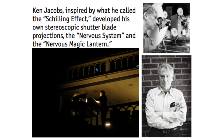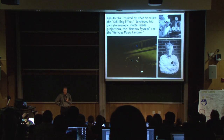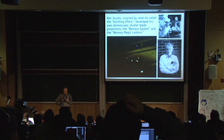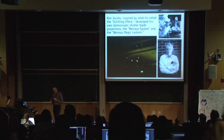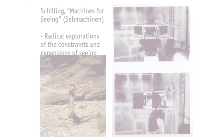Also interesting is that you may know Ken Jacobs, who has performed a lot with systems called the Nervous System and Nervous Magic Lantern, either films with two projectors and these rotating shutters, or slides. And what Ken Jacobs these days forgets to mention every time, and let's take it as a little critique, is that he took the idea from Alfons Schilling. Early on he admitted that. I have early writings by him where he says he was inspired by Alfons Schilling and his Schilling effect. So the system now attributed exclusively to Ken Jacobs is originally Alfons Schilling's method. Schilling is forgotten, but Ken Jacobs is remembered. Of course, Ken has done additional effects.